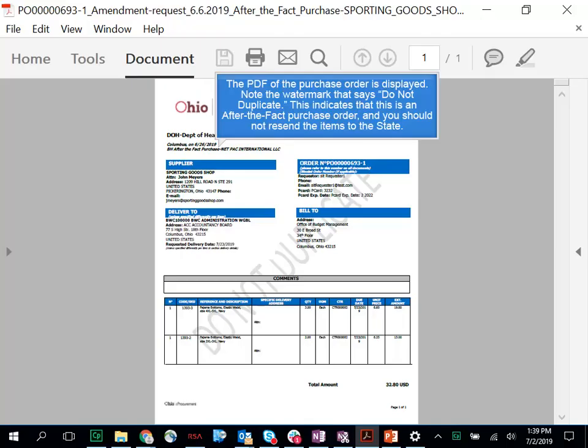The PDF of the purchase order is displayed. Note the watermark that says "Do Not Duplicate." This indicates that this is an after-the-fact purchase order, and you should not resend the items to the state.